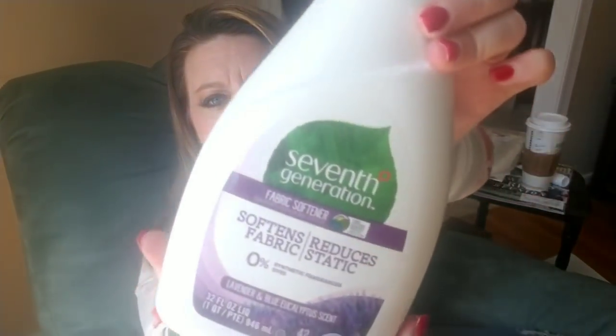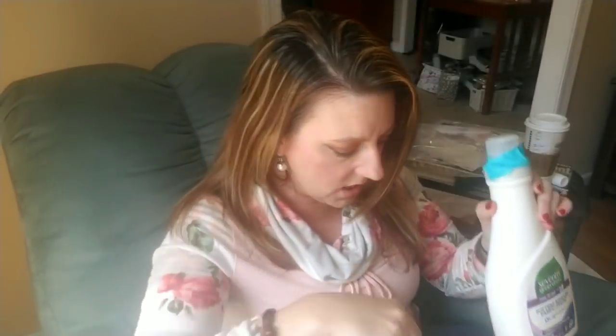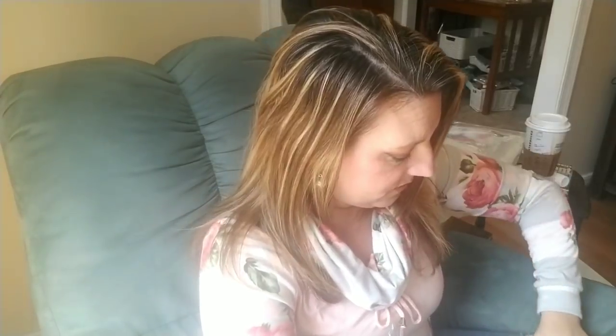Okay, I think these are for the laundry. So this is a fabric softener in lavender and blue eucalyptus scent by Seventh Generation. Again, these are brand new. I have not tried these yet. Oh, there was dog hair all over that box. I'll let you guys know after I get to try them out what they were like.